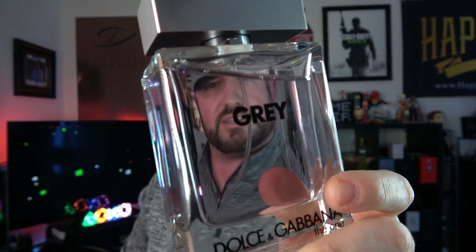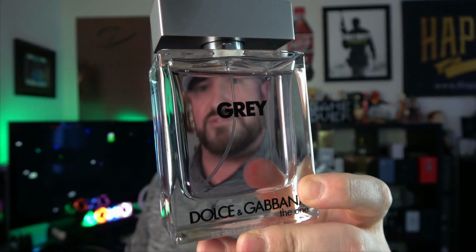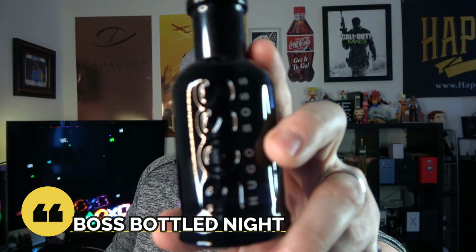Underrated too. Nobody really talks about it. Doesn't get a whole lot of love here and there, but Dolce & Gabbana The One Gray, very underrated for spring. This fragrance gets no love, and I get why, but I don't get why at the same time, because for it being lavender and birch, it's like a dark soapy fragrance. You know, the night name is because of the birch, but it is just a soapy, lovely fragrance.